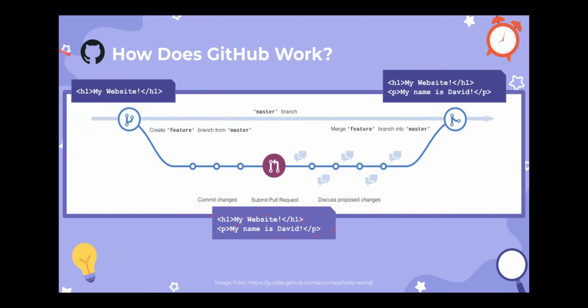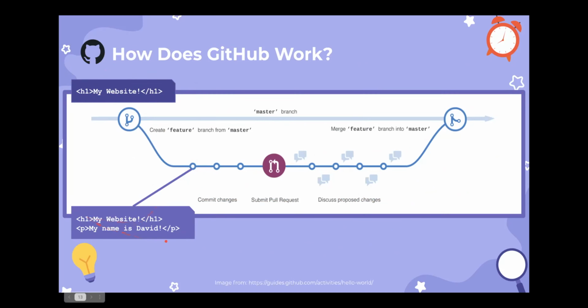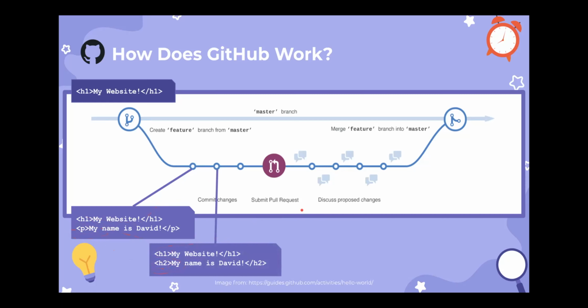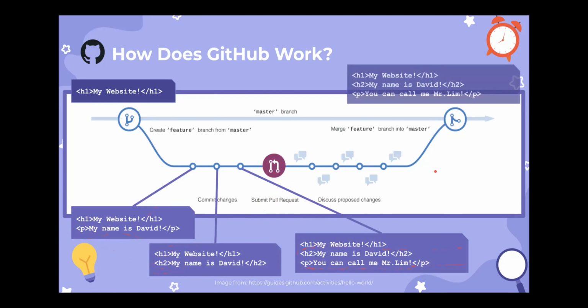Everyone's okay? All right. So another example, let's say we started with the H1 heading. The first change I'm going to make in our new branch is a paragraph: my name is David. But then I didn't like that and I actually wanted to change it to H2 instead. So instead of the paragraph tag, I'm going to make it H2. And I wanted to do one more change, so I've added one more paragraph tag: you can call me Mr. Lim. Then I'm going to submit a pull request and merge it back into our actual project, into the main branch.